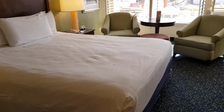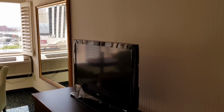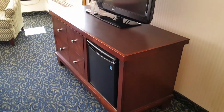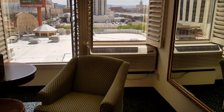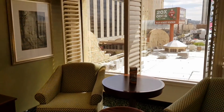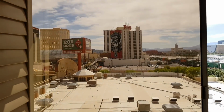Nice comfy bed. I'm at the end of a corridor here, away from the lifts, so that it's nice and quiet. I think the opposite side of the hotel overlooks the freeway, and I think that's the side of the hotel which is a bit noisier, which is why I've asked for a room that overlooks the Cal and Plaza.